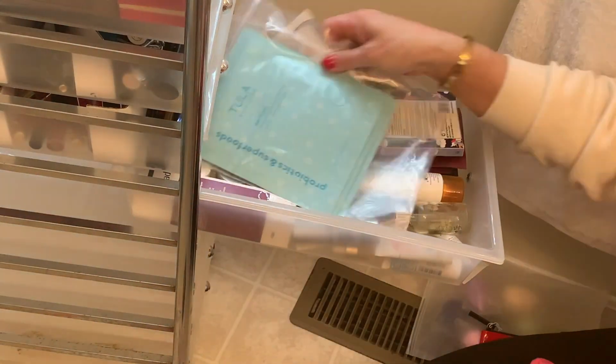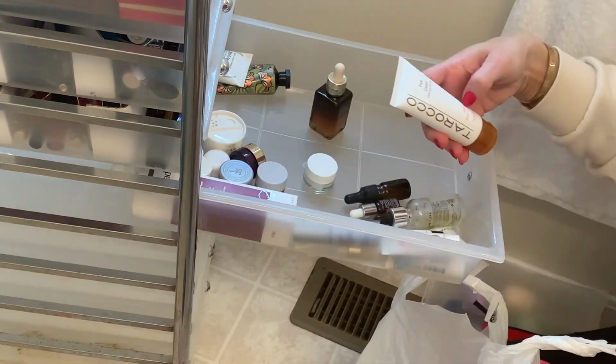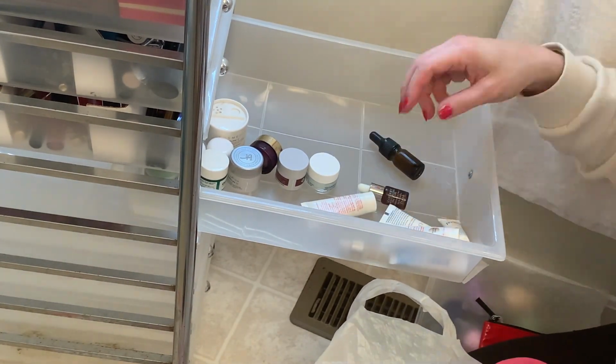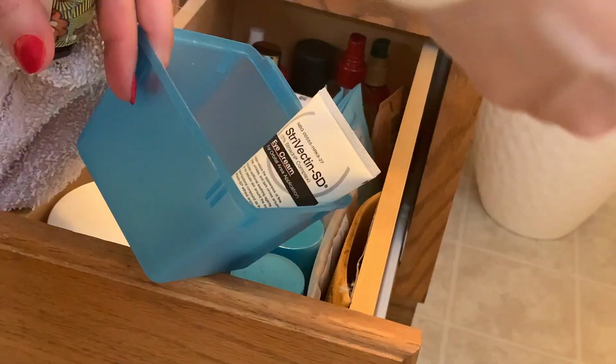I'm also purging anything that I'm not going to use, anything that's expired. I am doing a serious edit today, which it's been a while since I've done that. I like to hang on to things, but I'm being real with myself and getting rid of the things that I will not use.